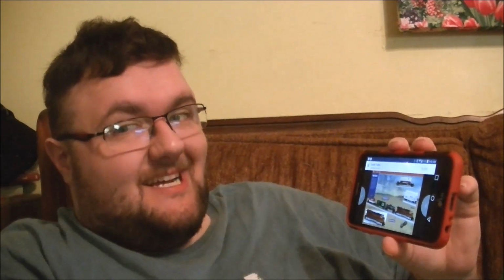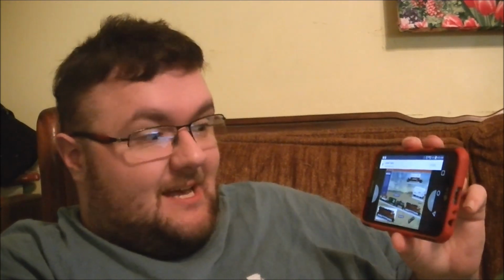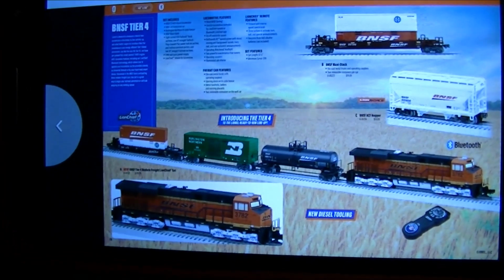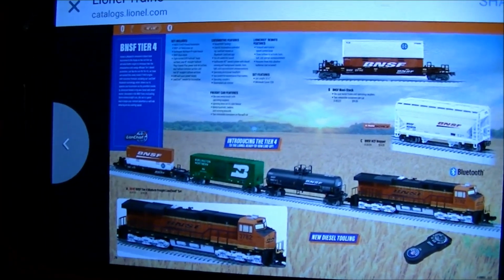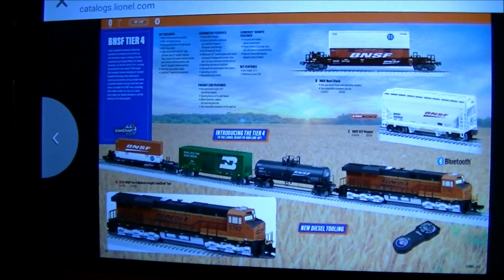The one thing that I am going to show you is kind of laughable, and it's a brand new starter set that Lionel is making, simply called BNSF Tier 4. Now, when I first saw this, I was really, really excited, thinking, oh my god, Lionel's going to make a Tier 4 Gevo. They're going to make it detail accurate, and it's going to be really, really cool. Nope. All we get is an 027 Tier 3 Gevo that is supposed to be a Tier 4, but it's not.